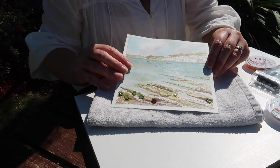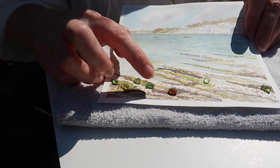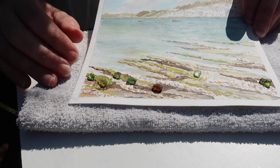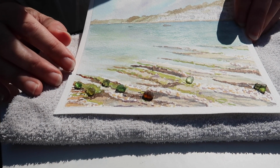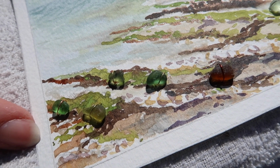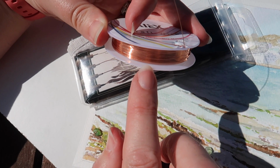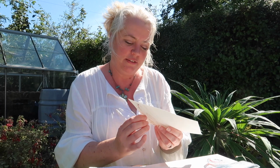Pixie pieces. So those little bits of wire just give it a little bit of shine. It catches the light. And when the sun is shining through the sea glass, of course it lights up anyway. I'm going to put another pale copper one on this one, and then I think I'm done.